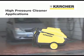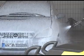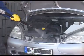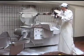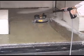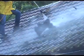High-pressure cleaners simplify cleaning work in many different areas. This film describes the most important applications in car dealerships and workshops, agriculture and the food industry. In addition, we look at special applications such as phosphating and using high-pressure cleaners in the intake mode.